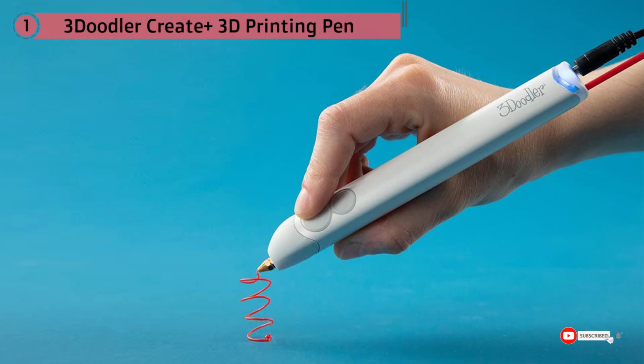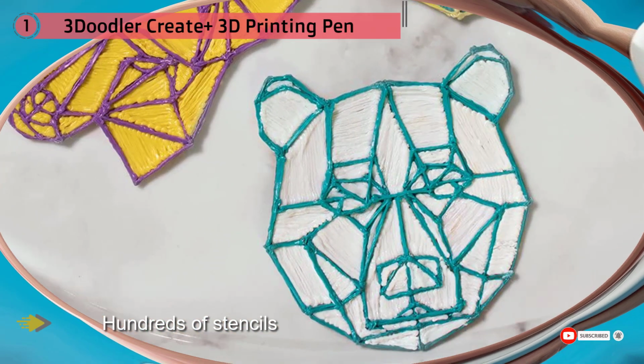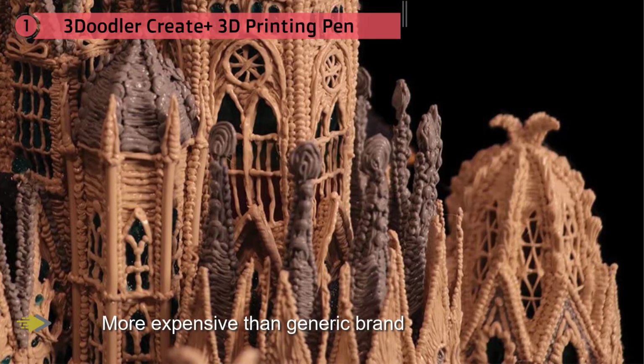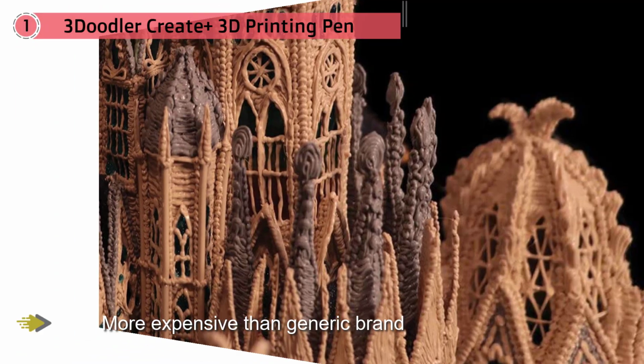Without much practice, you can draw a simple 3D box, or pick from hundreds of stencils to create designs like flowers and masks. However, you have to use 3 Doodler's own filament, which is more expensive than generic brand filaments that work with other pens.